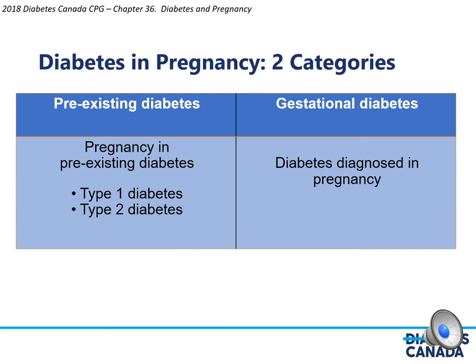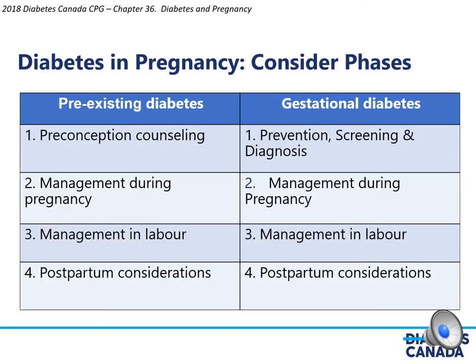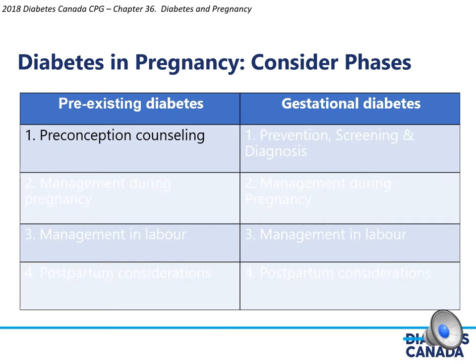Diabetes and pregnancy can be looked at under two categories: pre-existing diabetes, which includes women with type 1 and type 2 diabetes, and gestational diabetes, that is diabetes diagnosed during pregnancy. First, we will start with pre-existing diabetes and look at preconception counseling.